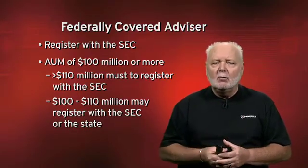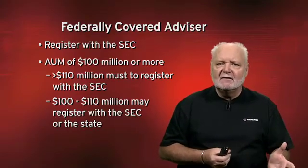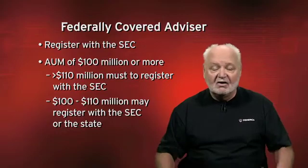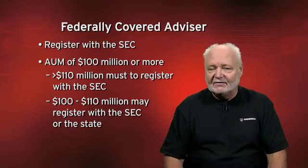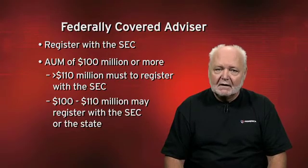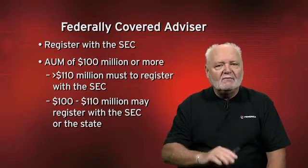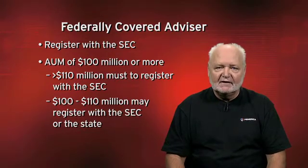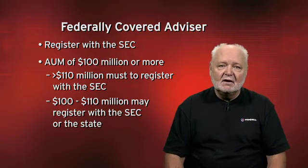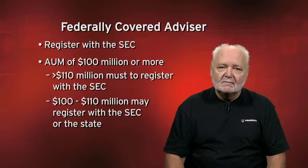Now, Dave, what would be the advantage of registering with the SEC versus the state, or the state versus the SEC? I don't know. I don't care. That's not on the test. What's on the test are these thresholds here. Now, what advisor has to register with the state? If they have less than $100 million under management, they register with the state.